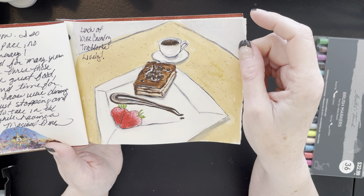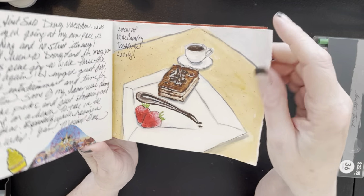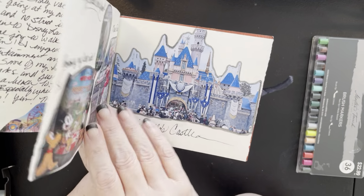So delicious. And again, I had a lovely seat, a little tiny table, and I just sat there and took my time and watched the people, watched the birds. They kept showing up looking for crumbs, and I just really, truly enjoyed it. It was wonderful.